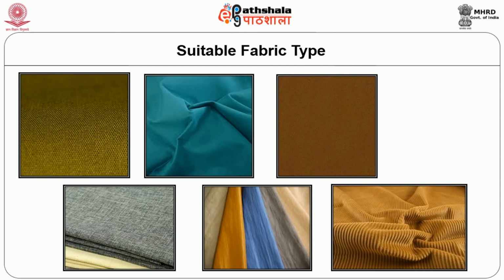Next one is we'll go for terry cotton. Next one is corduroy. So these two fabrics are a little bit heavyweight fabrics, but they have more texture variations and are also used for party wears.